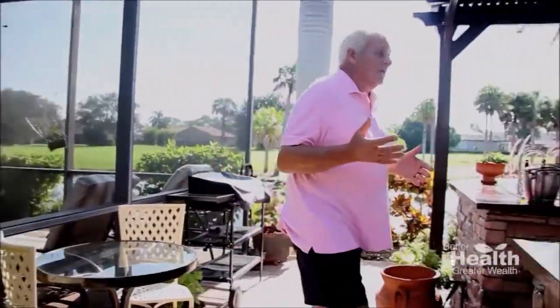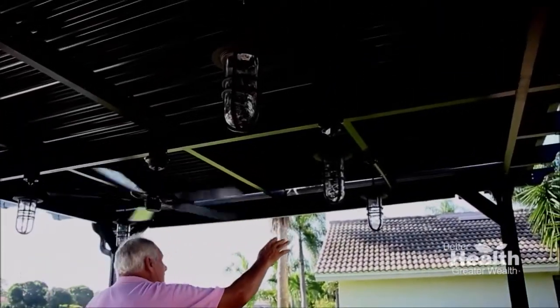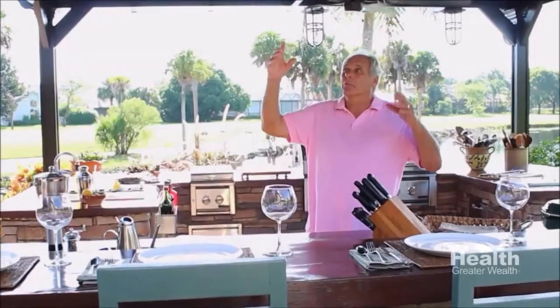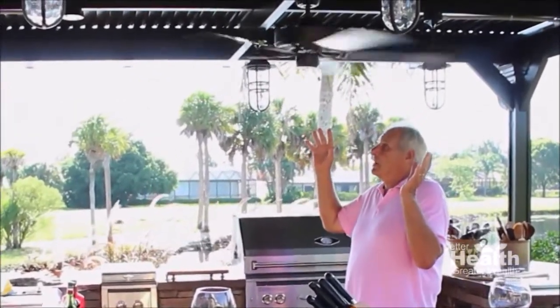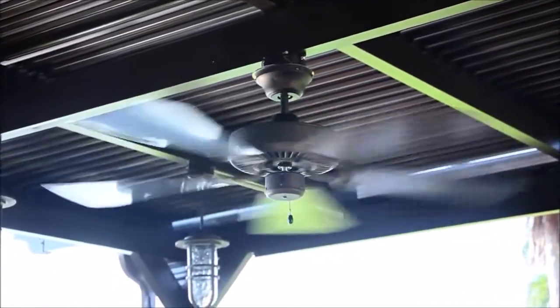In any event, the latest part of our kitchen are these amazing lights that you're seeing over here. And they are LED lights. They've got the emission style. It's a little industrial, but I think it really works well with our kitchen. And this amazing welcoming fan above me, because oftentimes it's very humid here in Better Health and Greater Wealth. And this thing is a lifesaver.